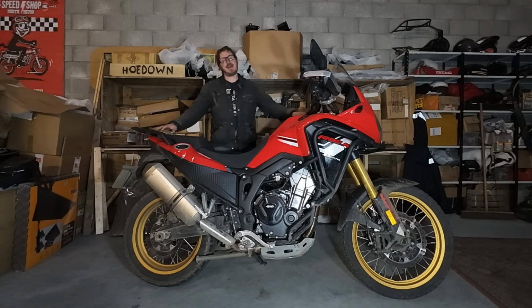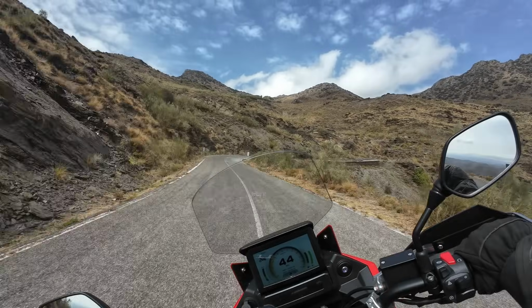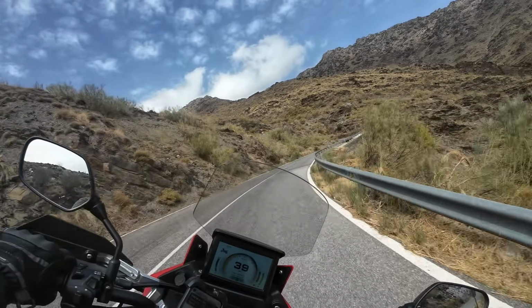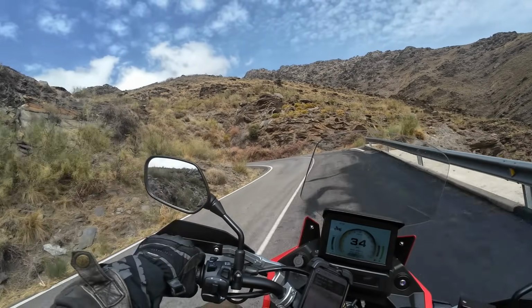It's going to be too heavy for some. With the weight in the back, I find it drags its tail a little bit. It feels like you've just got a big mass of weight down there, which you have, but it still flows through the corners. You can still get it to hustle. It'll still turn well. You've got the twin discs up front, so it'll still stop well.